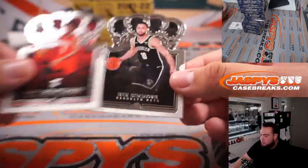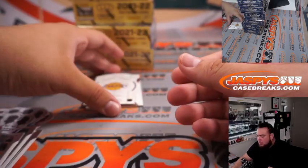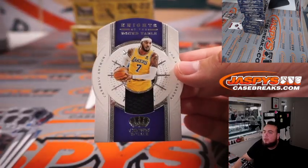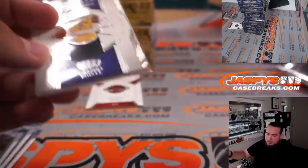All right, we got Josh Christopher, Ben Simmons, Derrick Rose, Russell Westbrook, Carmelo Anthony. Little relic there. Knight to the round table for the Lakers. Mark with that one.